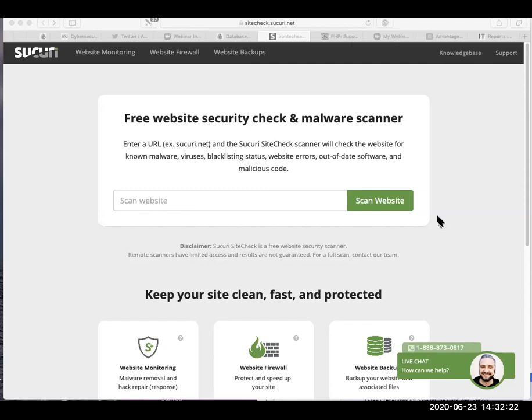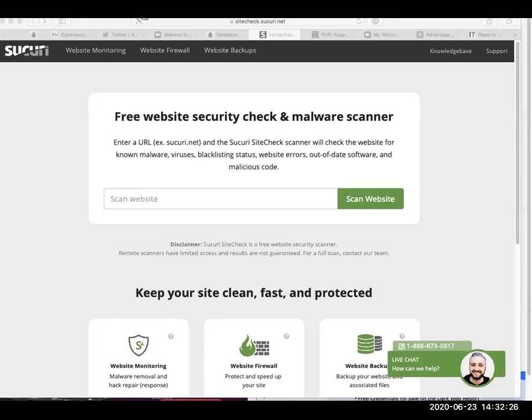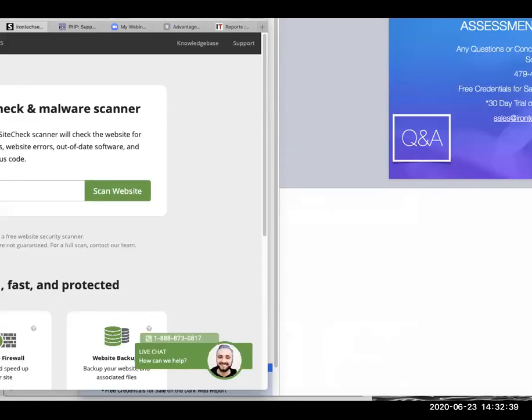If I can get my focus on, sometimes Zoom just frustrates me, especially when I do a portion of the screen. Sorry about that.